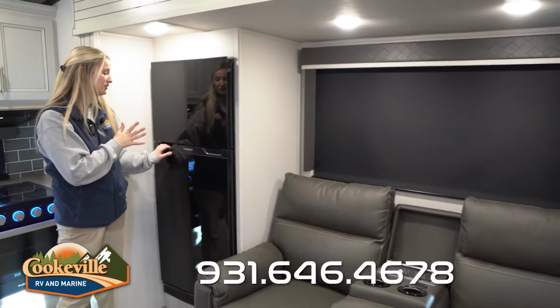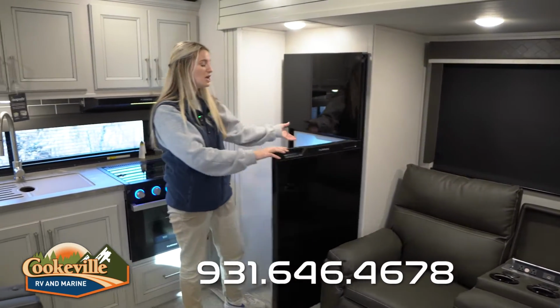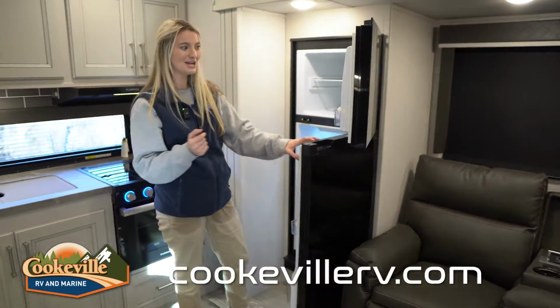Right behind me, we have our Furrion fridge. This does change from unit to unit, but this one is a Furrion. You open it up and you have lots of space for all your groceries, and you have a very nice size freezer as well for all your ice cream and other items.